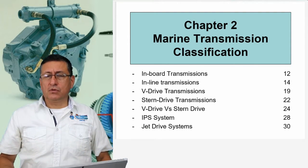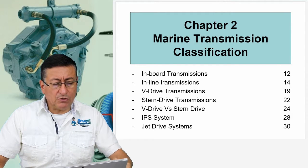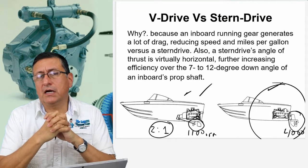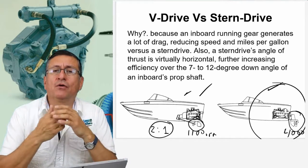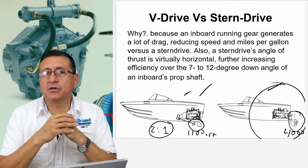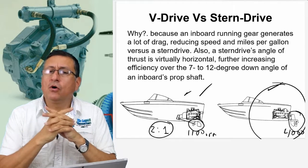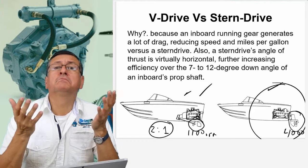In this second episode, we are going to continue. If you remember, in the previous episode we finished on this slide, with the comparison between the V-drive versus the sterndrive, and which is better, which is more recommended. That depends on the situation, and on considerations about the speed of the boat, and about the RPMs and the torque. Okay. V-drive versus sterndrive. Why?